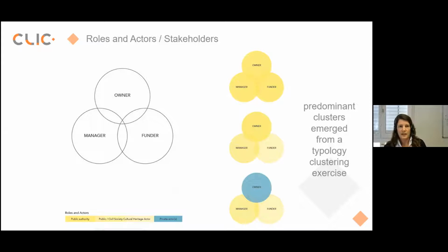When we jumped into the data, we started to see some patterns emerge about the roles and the actors and the stakeholders involved in the processes. And in each case, there was always an owner or someone who's legally responsible for the asset. There was always a funder, someone who had to pay for it or contributed services in lieu of fee for the adaptive reuse. And there was always a manager, someone who was responsible for managing the asset when the project works were complete. And these three roles became the base layer of our diagram. And we found that there were 3 dominant clusters that emerged from our cases, which I'll discuss more in a little bit.